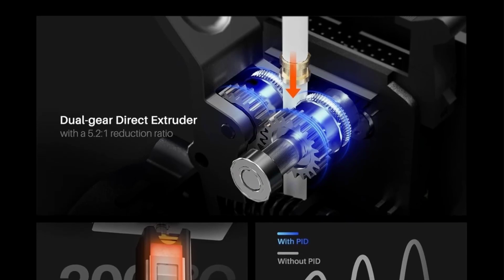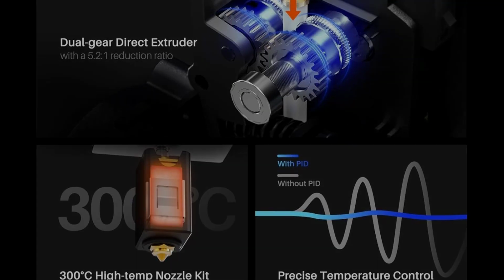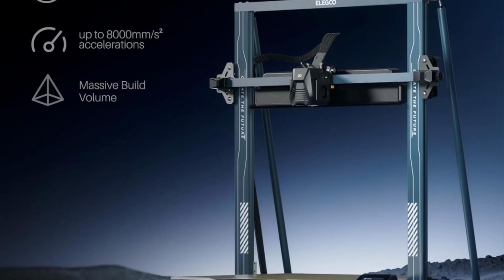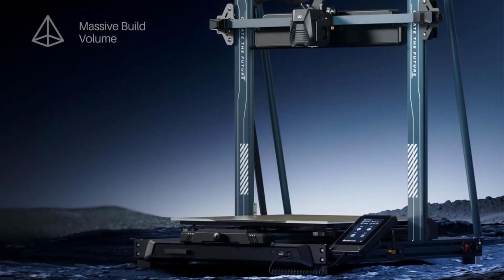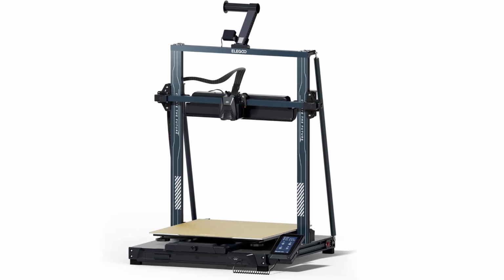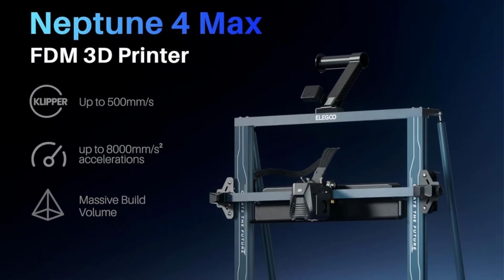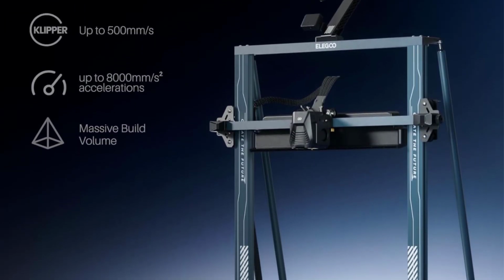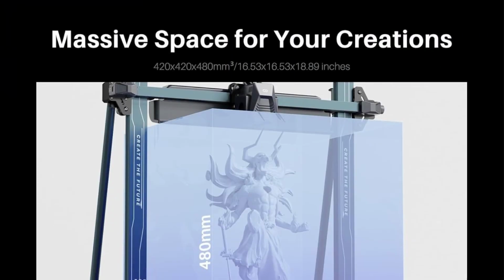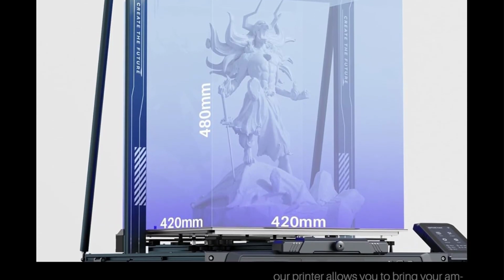Constructed from metal and weighing 16 kilograms, this printer is compatible with laptops and personal computers. It boasts precise printing capabilities thanks to advanced technologies such as input shaping, pressure advance, and acceleration sensors, which enhance accuracy and reduce vibration impact. The self-developed dual-gear direct drive extruder ensures powerful extrusion and smooth filament feeding, while the high-temperature nozzle can reach up to 300 degrees Celsius, accommodating a variety of materials like PLA, PETG, ABS, TPU, and nylon.